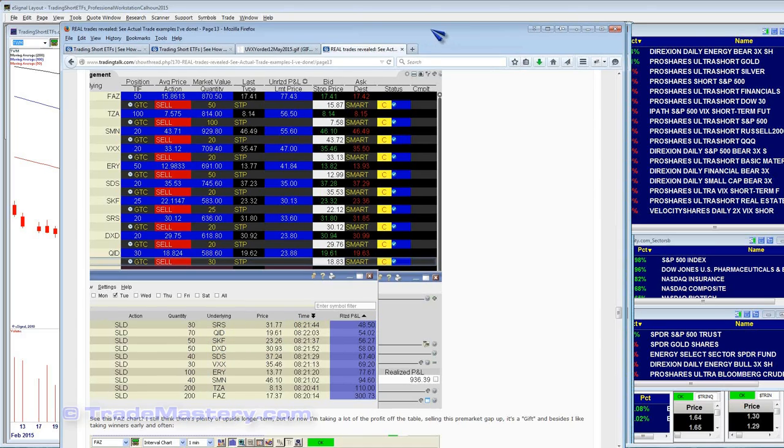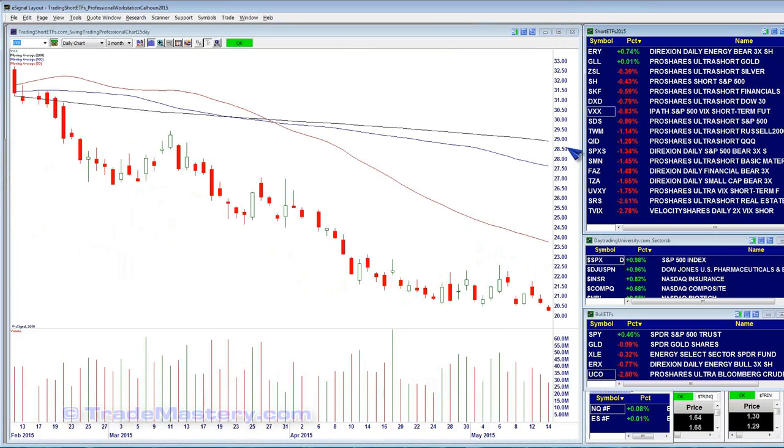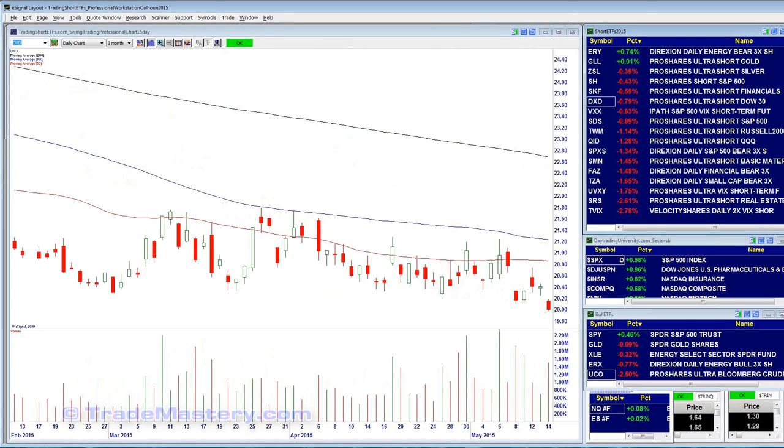I'll walk you all through exactly not only entry triggers for current charts, but what types of pitfalls to avoid to keep you out of trouble, because sometimes traders will get in on false breakouts. And what I want to do is keep you clear of those and in on those instruments that are most likely to keep going up.